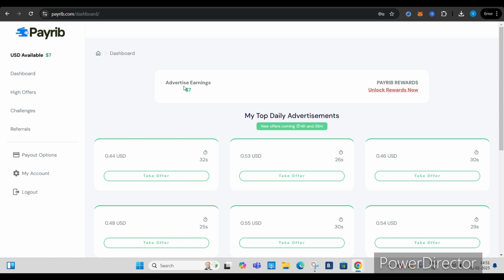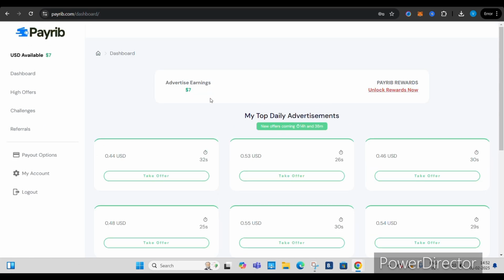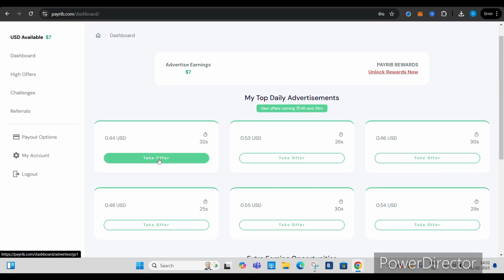And the really scammy part about this is that you're not going to be making 44 cents by just watching a 32-second video. That just sounds too good to be true, because 44 USD for 32 seconds is a lot of money. Usually GPT style websites like Payrib usually pay for watching videos about 1 cent. I mean 1/10 of a cent. So you have to watch 10 videos to actually make 1 cent. Websites like that only pay that much, and for this website over here, they're claiming that they're going to give you 44 USD for 32 seconds, which is too good to be true.